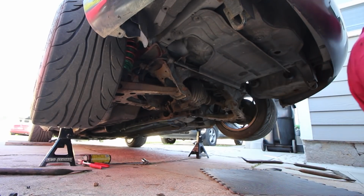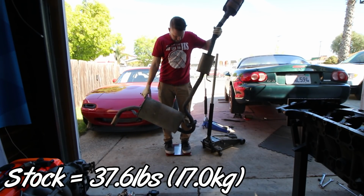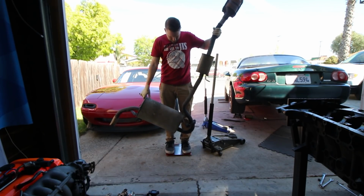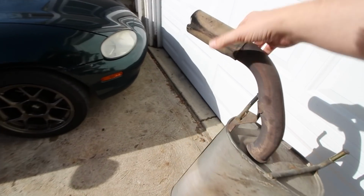Before I install the new system, let's see if there are any weight savings to be had. The stock exhaust weighed in at a hefty 37.6 pounds, and it was probably heavier before the inside of the muffler got rusted out and turned itself into a maraca.